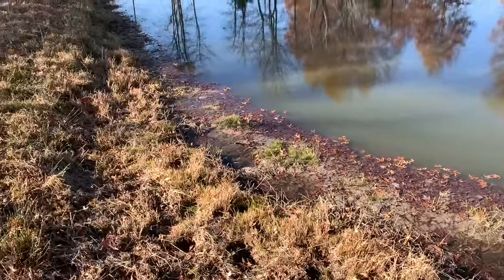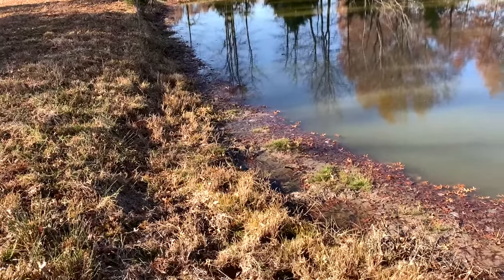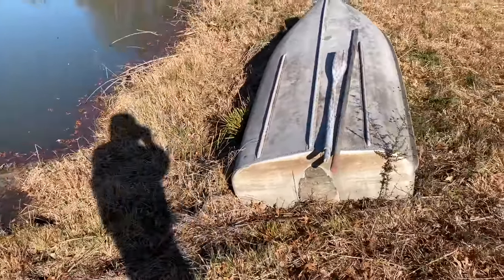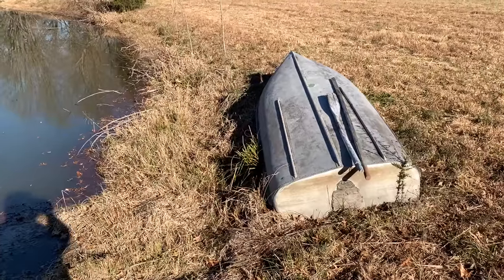But look how low this pond is right now. It's down like a couple feet due to the drought. And there's my rescue boat, in case I have to rescue a dog or anything.